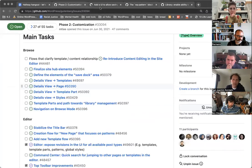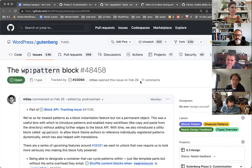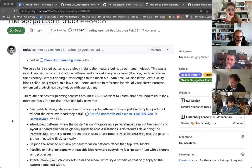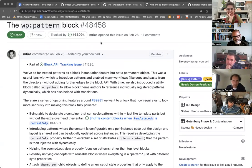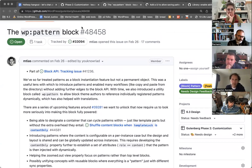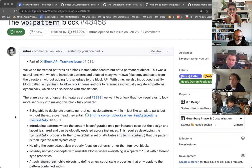But when it comes to the reusable blocks and the different interfaces there, a big thing that's being worked on could unlock a huge pain point that folks have brought up, a lot of times in the agency space, but also just anyone using patterns in general: how to keep patterns in sync, how to mass update them, how to lock them, all that sort of stuff. And so one of the larger efforts going on right now is this very simply titled WP pattern block.